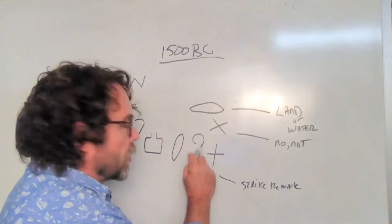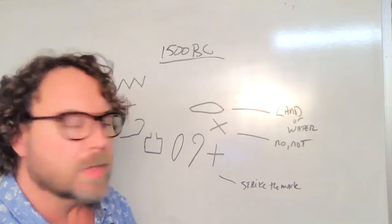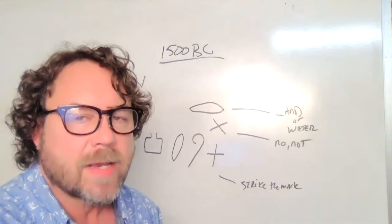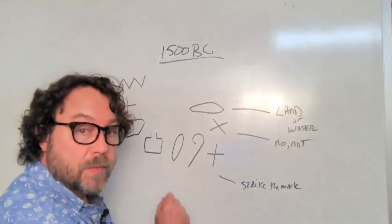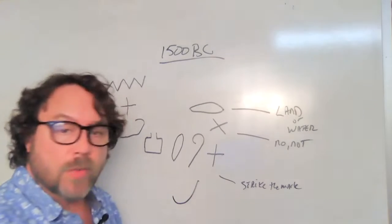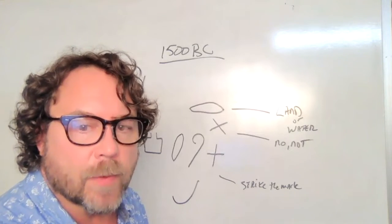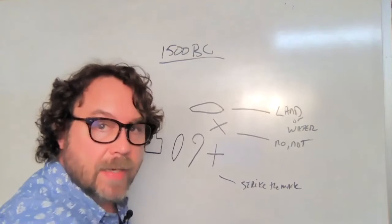Now this one right here is pretty interesting. Some people could say, well, Jim, that looks like an upside down lamed. You remember the lamed? It goes like this. Remember, you start from the bottom, go up. That's the one that's supposed to be a shepherd's staff. And remember, I said that one looked like it was striking something. But I don't think that's what that is.